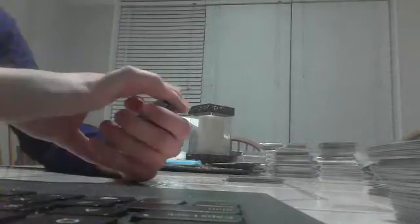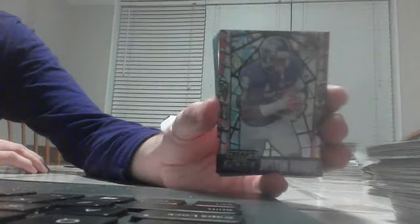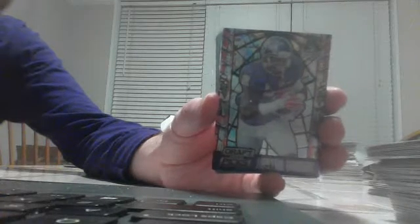Jeremy Langford, rookie refractor for the Bears. Jordan Matthews, refractor for the Eagles. Kevin White, team trademarks refractor for the Chicago Bears. Oh, looks like we're going to get a third autograph, actually. All right, that does happen every now and then. They are pretty generous with the bonuses here. Usually get like 4 or 5 in a case. Extra autos.